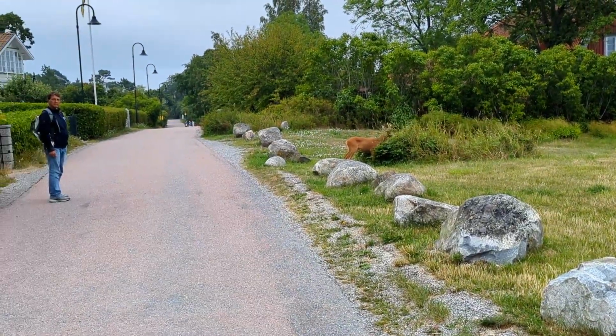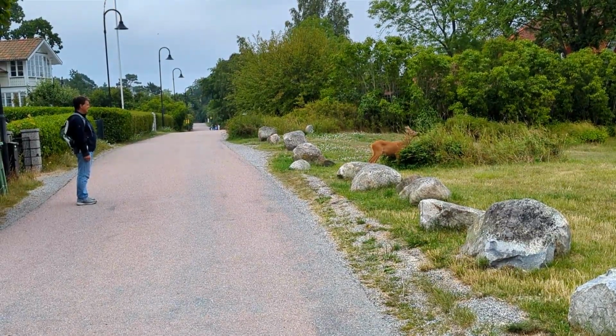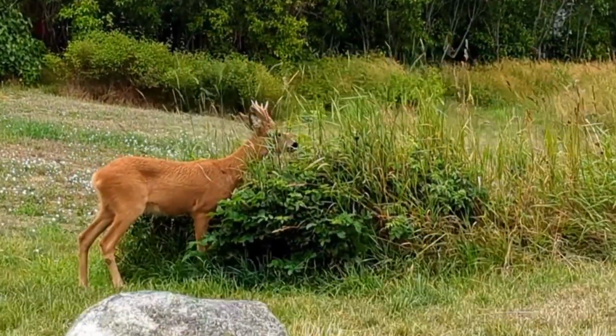And we met this guy, who was a little annoyed we were interrupting his breakfast. But only just a little. He didn't run far. He's not a huge animal, but judging by his full rack, he's a full adult. A tiny deer.